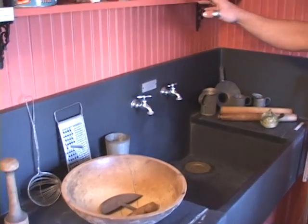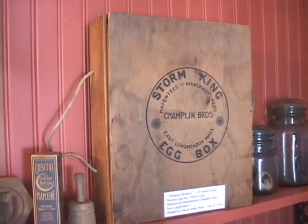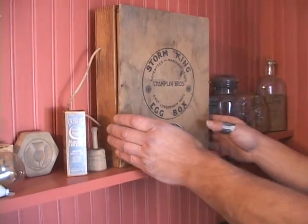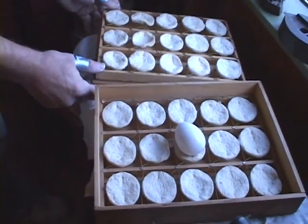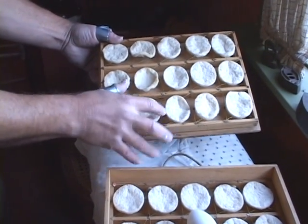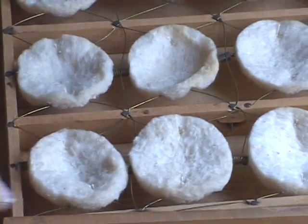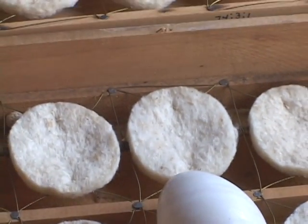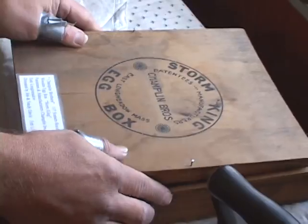Up here is an ingenious egg box made by Frank and Winslow Champlin to hold your eggs that were going to be delivered. I'm going to bring it over and put it over here and show you the inside of it. They have these neat spring-loaded wires holding these cotton pieces here, and your eggs would fit on either side of that, and as you can see it's kind of springy, so when the box was closed you had a neat little container that would keep your eggs intact.